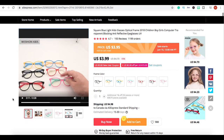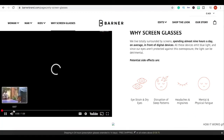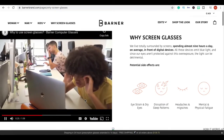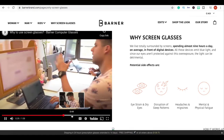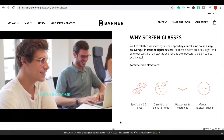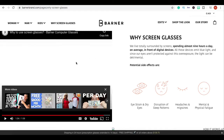So I don't want to get copyrighted there. These are the adult versions of the glasses right here. They're selling them. So they're perfect for the office. They're perfect for people that work in front of a computer.